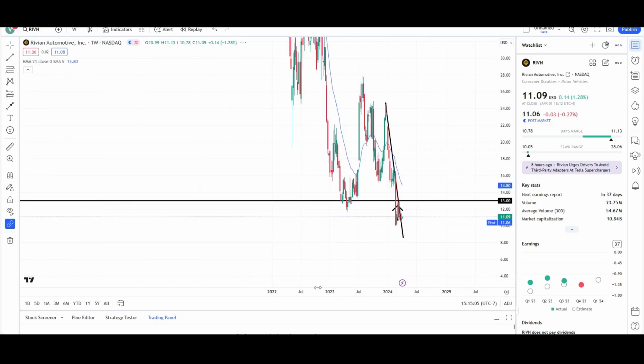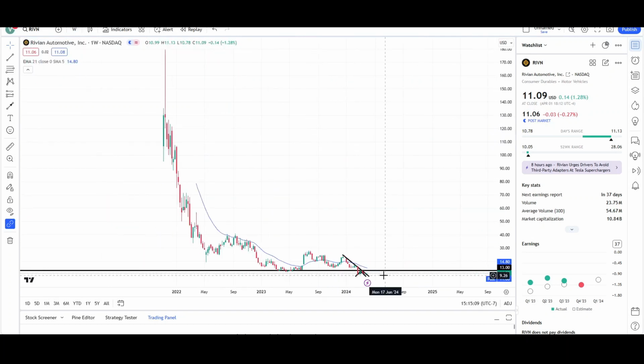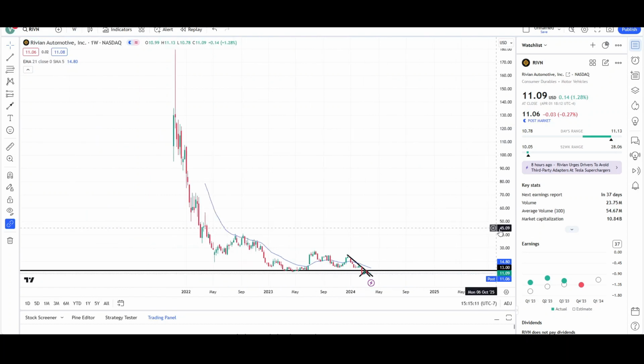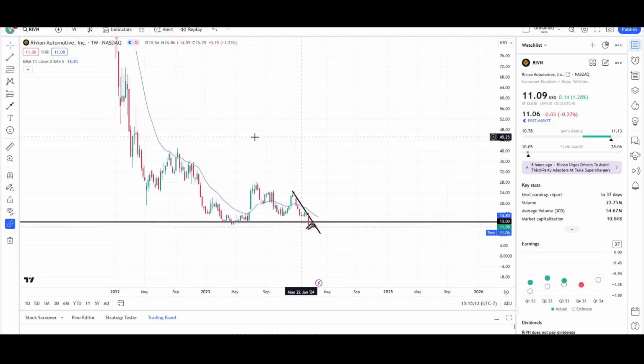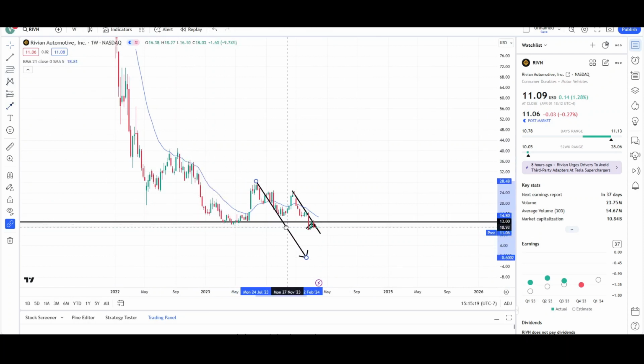Let's take a look at the weekly. Weekly chart shows that this is basically the all-time lows. Again, can it go lower? Yes, it can. Let's take a look at a measure move target. This is one leg down right here. If price makes a similar sized leg, well, that's too far low. So let's use a similar leg right over here. This one leg right there, second leg.